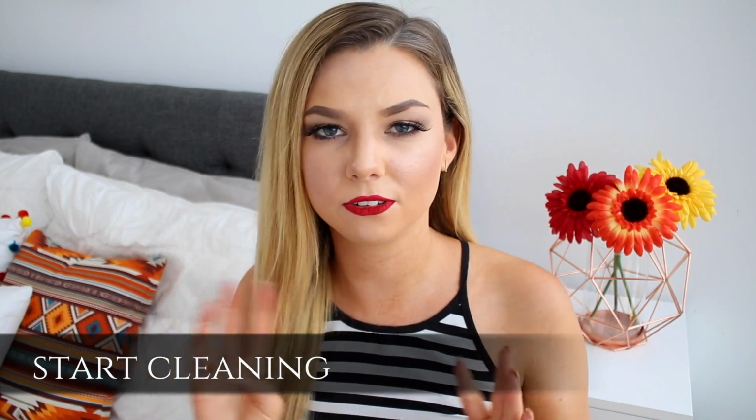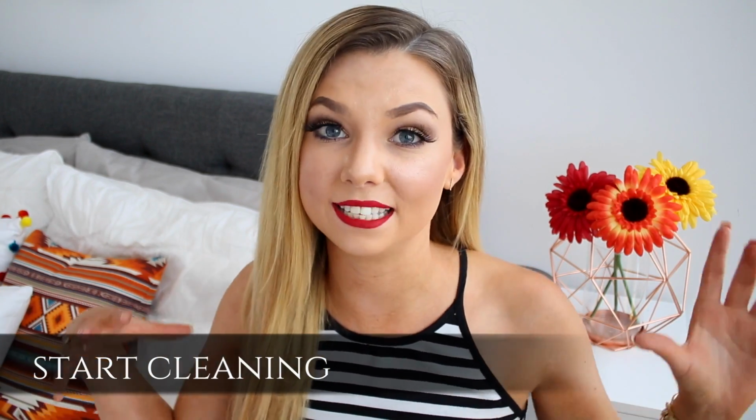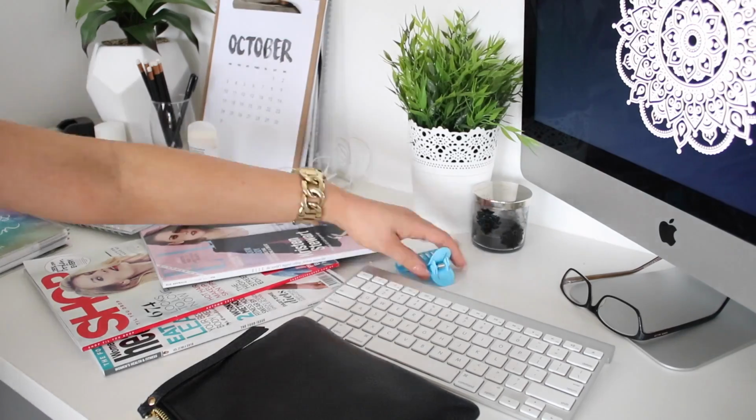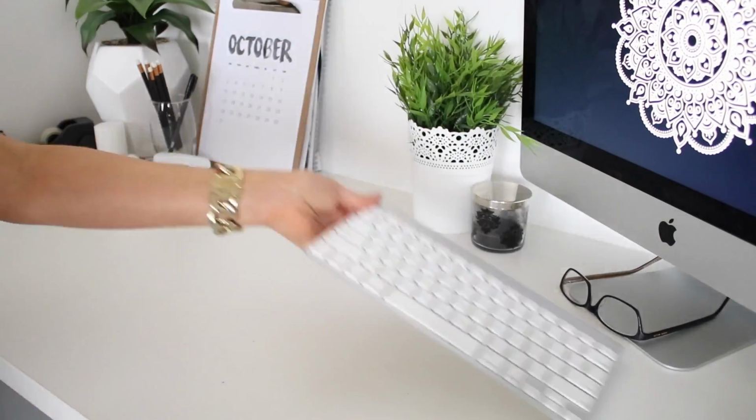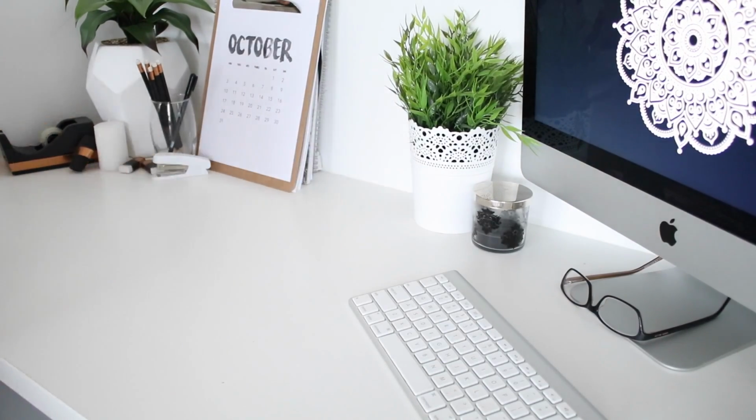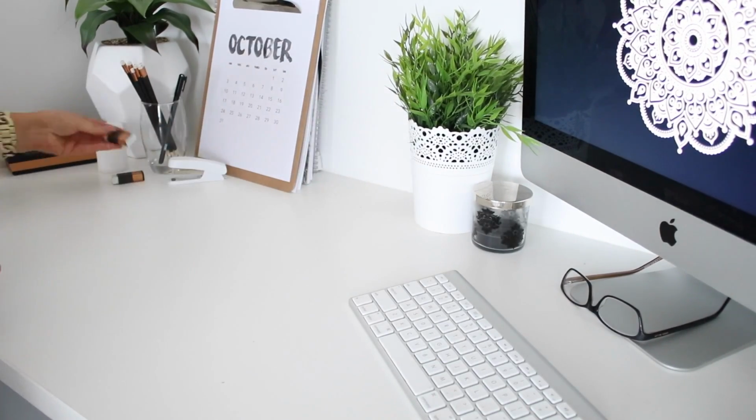So number 4 is to clean things up. There are 2 reasons why I like to clean. The first one is if I have a really messy desk or workspace, I don't want to do anything, and it's really off-putting to want to work in a space that's really over-cluttered or messy. So clean it up and clean it out. Throw things out that you don't need. Only keep a very minimal, clean, open workspace. I find it's very productive.